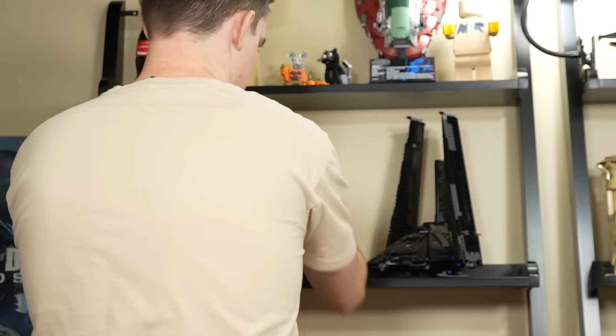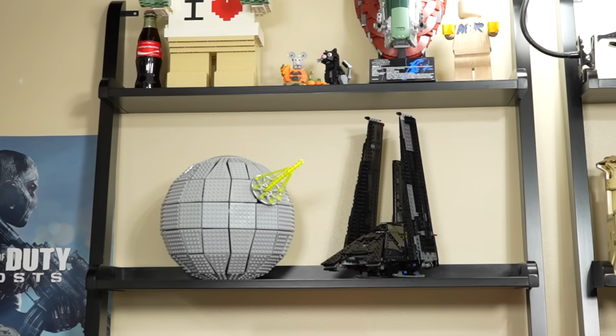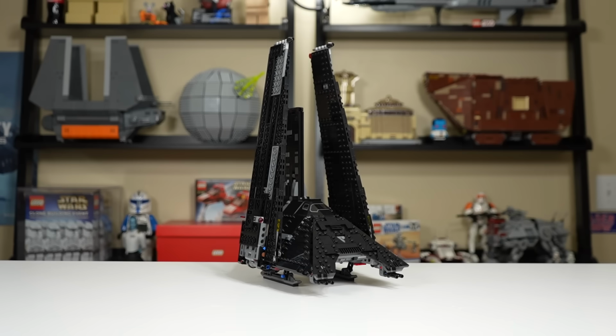I will say, as someone who did previously own this set and put it on display, it will look pretty rough after it gets dusty, so I would have to recommend getting some sort of case for this thing. You don't want to let this one get dusty. The black will scratch really badly when you dust it, or if you let the dust sit there, it'll start to look gray. Either way, not a good look.